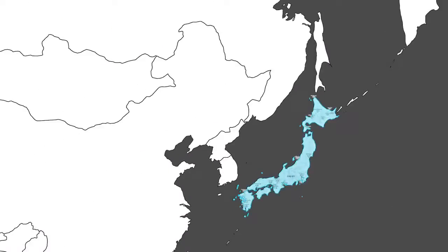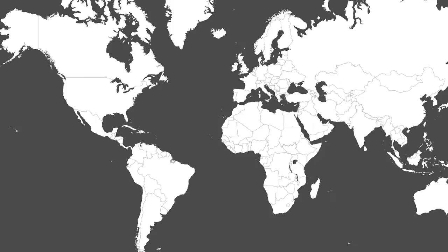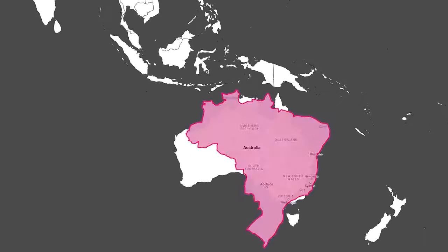Slightly off topic, Japan is another bigger place than most people believe it to be. If Japan were placed off the US East Coast, it would look like this in comparison. But much, much bigger than Japan, and also not often thought about, is Brazil, which is an absolutely massive country. It doesn't really look like it on our map, but when we move it to Australia, we can actually discover that Brazil is much bigger, which makes Brazil larger than one of the world's 7 continents.